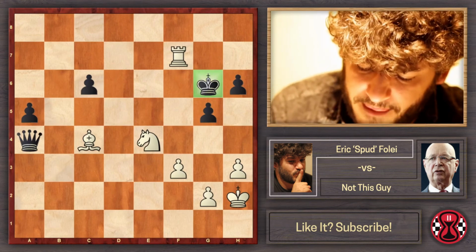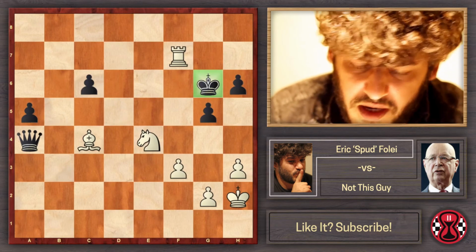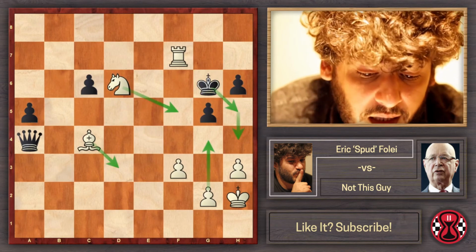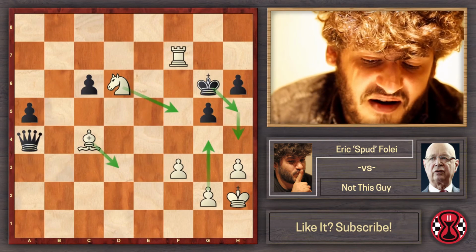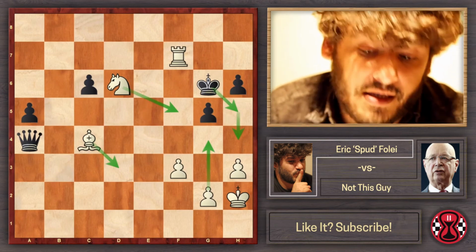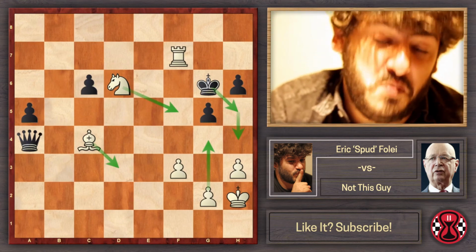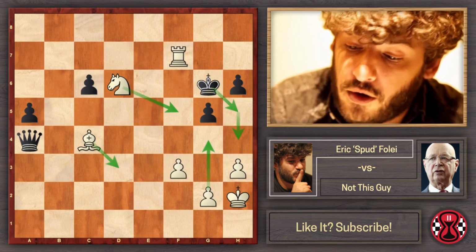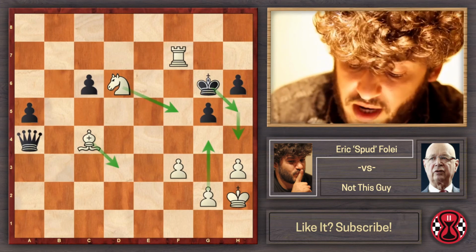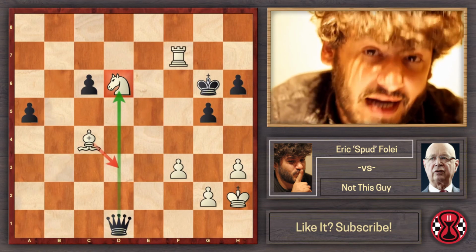And, well, here comes a pretty curious sequence. First of all, I play knight d6. I've pinpointed everything with arrows, but yeah, I'm threatening bishop d3 check, king h5, g4 check, king h4, knight f5 mate. So my opponent went, no, queen d1. I prevent bishop d3 check, and I'm hitting the knight.